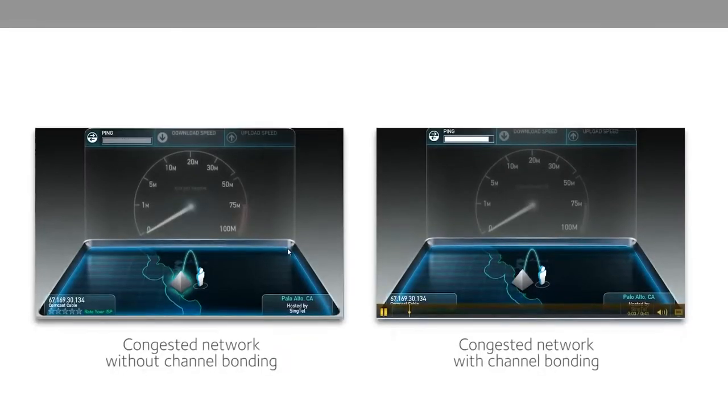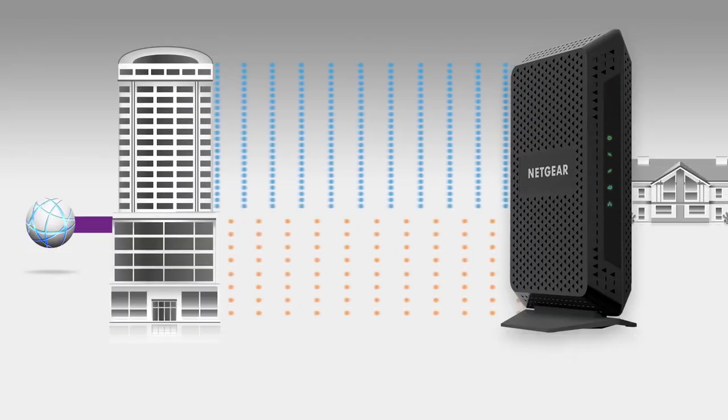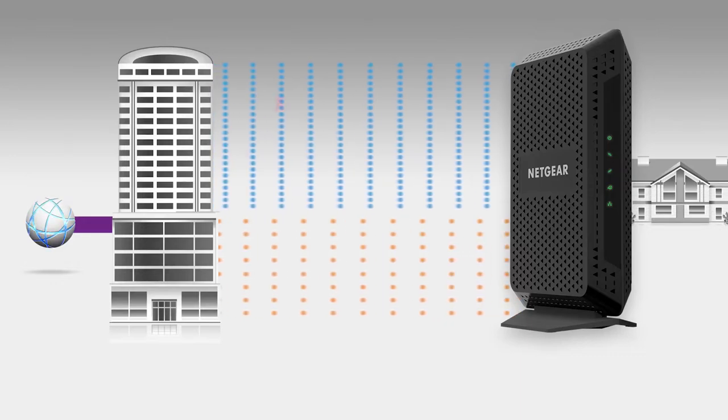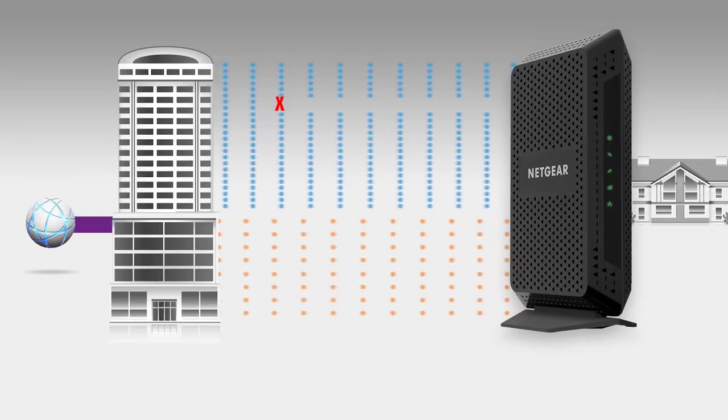These speed tests show the broadband speed over a congested network, with and without channel bonding. Although the individual data rate per channel is low, the aggregate rate with channel bonding stays high. Channel bonding is also more reliable. If a channel goes down, you will maintain a high download speed.